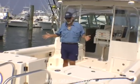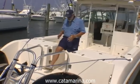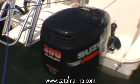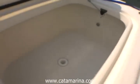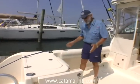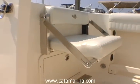Obviously, this boat has a huge cockpit, but look at this incredible transom. We have this walkthrough on center line. Obviously, we have twin Suzuki 300 four-strokes. There is a choice of power. Moving forward, on this side is a standard bait well. There's a mirror image one on the other side that's an option on this particular boat, but as standard, it comes with a bait prep center. And then we have WorldCat's great signature transom seats.